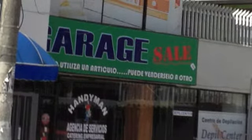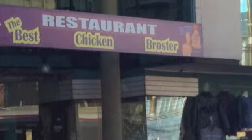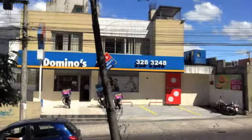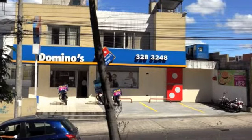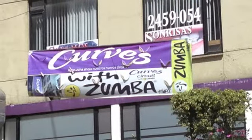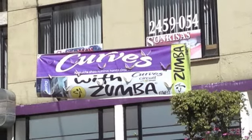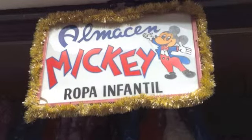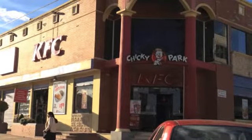And then Handyman. Chicken broaster. The delivery vehicles are scooters, and small. The traffic was fairly congested. I read somewhere that Mickey Mouse is more universally known than Jesus.